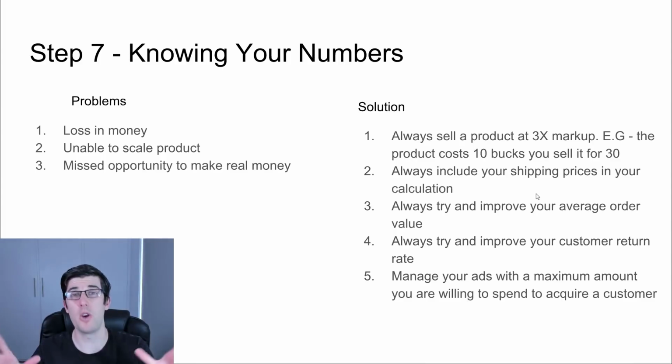Step number seven, knowing your numbers, okay? So it's important that we know this because the problem is you're going to lose money. You're unable to scale a product and it's a missed opportunity to make real money.